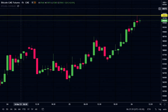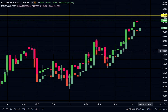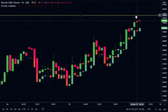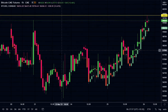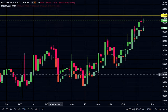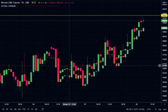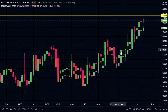And what's interesting about this is if we do compare it to the Bitcoin spot price chart, we can see that the futures has been trading at a premium and did close a lot higher than the Bitcoin spot price chart. And it is interesting looking back here. We do see that they were pretty much level with each other here as we were bottoming out. But we can see after this pullback down to around 56,000 that the futures was trading at a higher price than the spot price as we did rally up here.